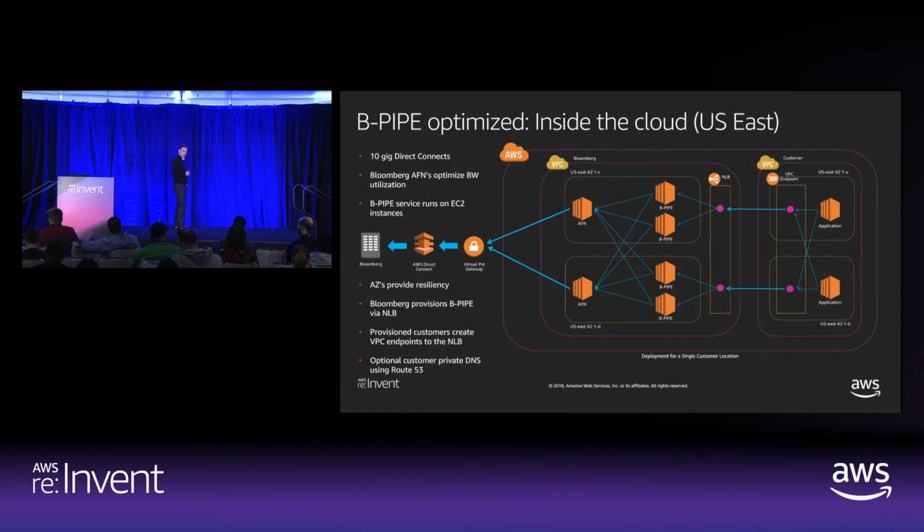Much like Vanguard did, we deployed an NLB and we provision those NLBs and we allow our clients to connect to those NLBs. Our customers set up VPC endpoints and their applications can reside in their VPC as well. Like Vanguard does internally, we've seen a lot of our trial customers also set up Route 53 instances just to have that DNS name more readable for their end users and developers. The availability zones provide us with the resiliency that's needed for handling market data.